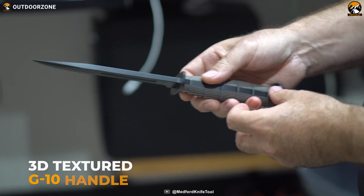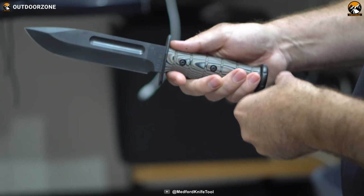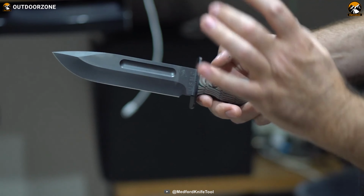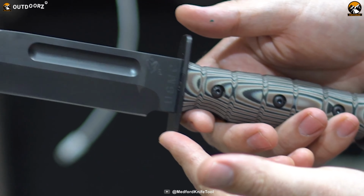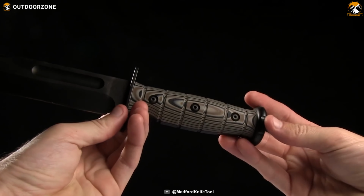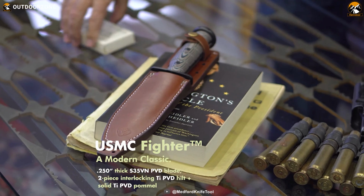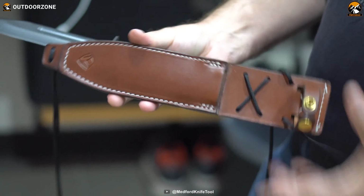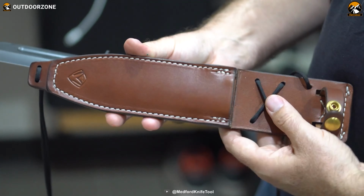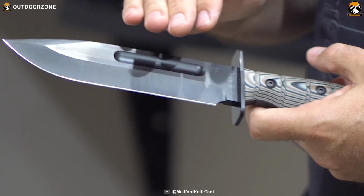The knife's 3D textured G10 handle is specifically designed to provide a high-performance grip even in challenging and slippery conditions. This feature ensures a secure and comfortable hold, enabling the user to maintain precise control over the knife during survival tasks. To facilitate easy carry and accessibility, the Medford USMC fighter knife comes with a custom leather sheath. This sheath is thoughtfully designed to securely hold the knife and allows for convenient belt carry, ensuring that the knife is readily available when needed.